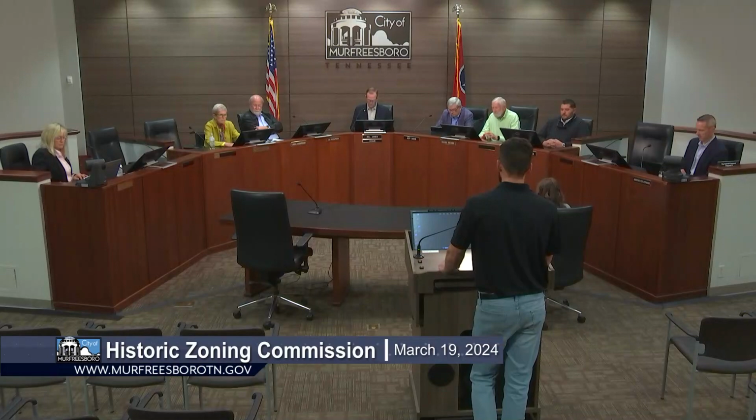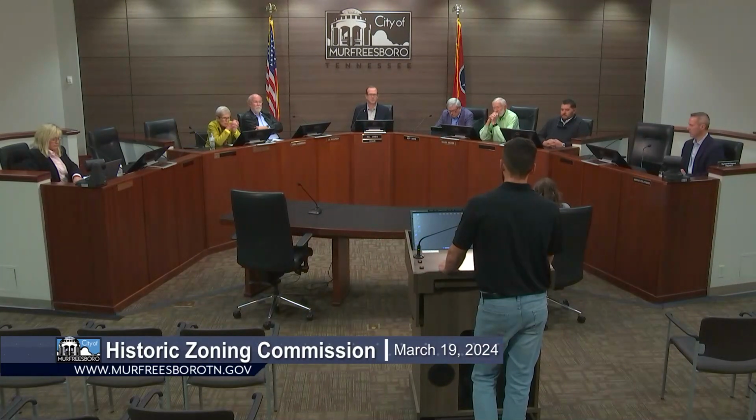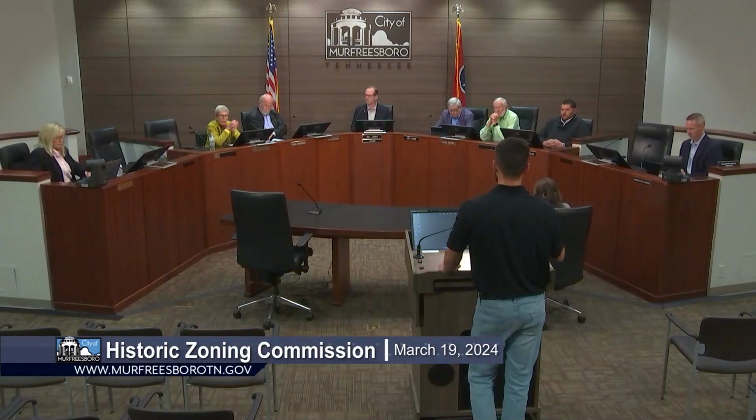Next, we'll move on to the garage doors. You have windows in the front of the garage doors. Remind me, those were to match windows on the front of the house, potentially, or how? What element were you trying to match with that? The garage doors, yes, sir. No, just windows at the top. We're on dormers.